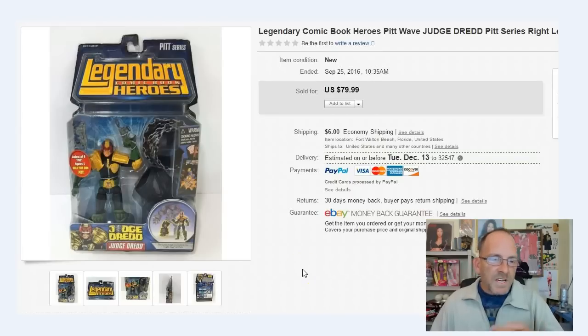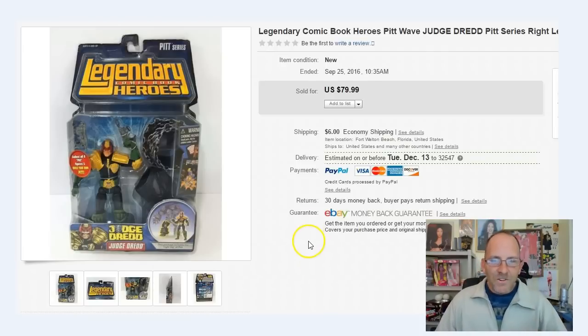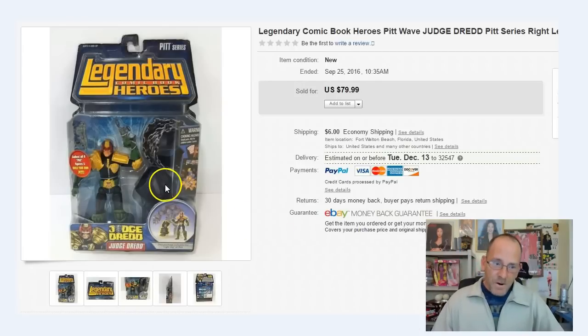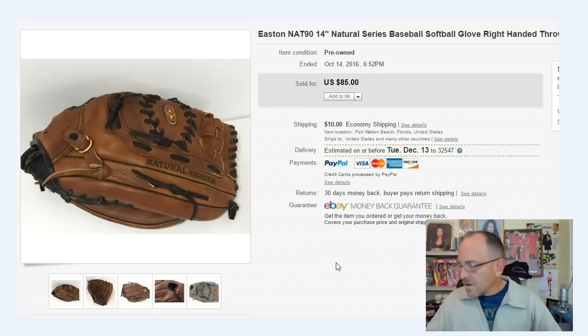Here's one of those action figures from that guy, and I got a ton of these. I think like 60 or 70 total of these action figures. And this Judge Dredd sold for $61. That's pretty good for an action figure, huh? And here's a $2 mitt. I got it at a garage sale, and that sold for $60.